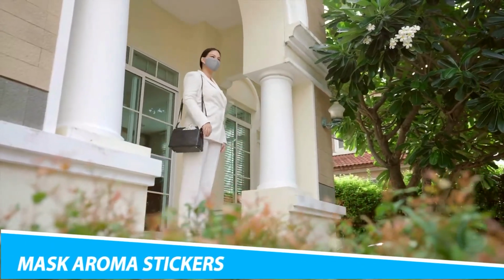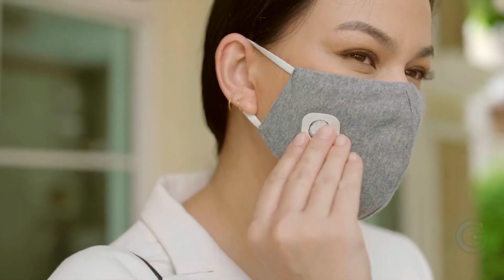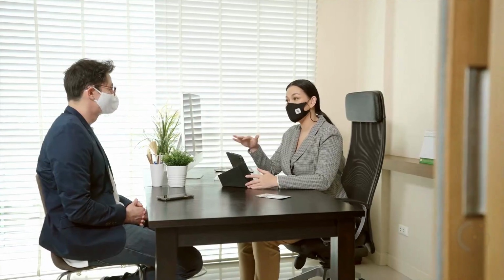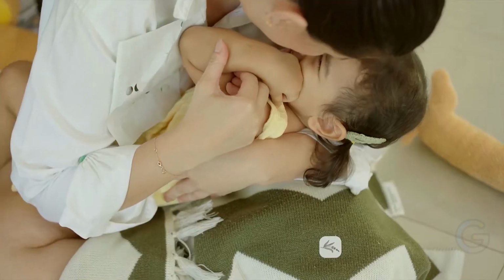Mask Aroma stickers. Wearing a mask has become the new norm. We know being a good citizen is hard work, so why not treat yourself? A patch that removes mask smell and breath freshener and makes the mouth cool and fragrant.